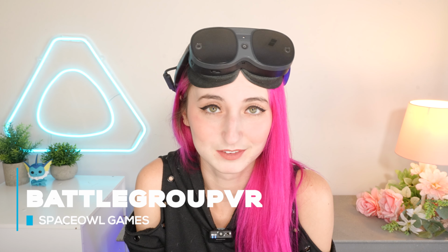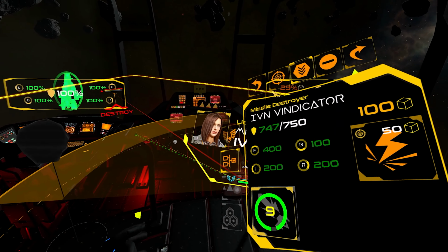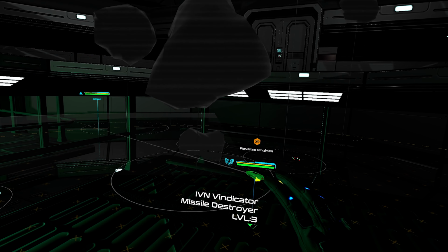Number 4 is Battlegroup VR by Space Owl Games. Battlegroup VR is a first-person real-time space strategy game where you lead a fleet of warships to battle, all while commanding your own ship. Switch between a direct command mode where you're inside the ship or a mini-map mode where you can see the full fleet and develop your strategy.